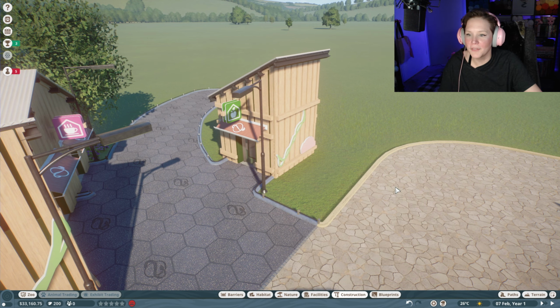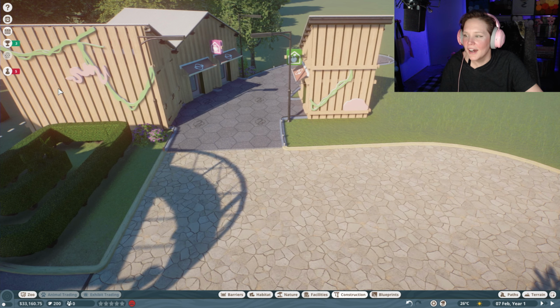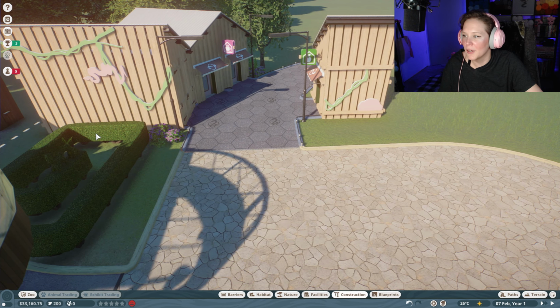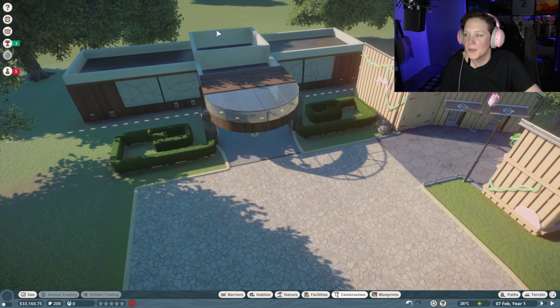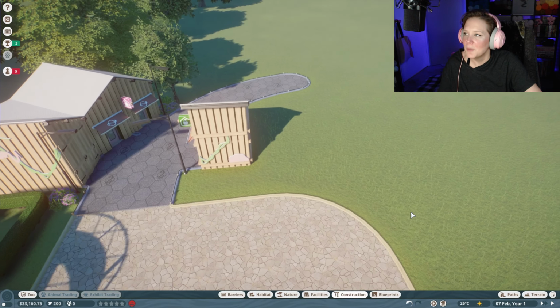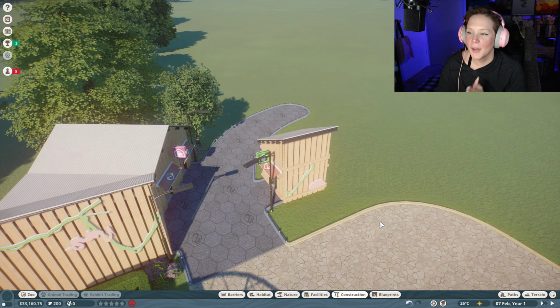I would possibly like to put a barrier up right here to kind of hide some of this, maybe some more hedges, or we might even get rid of these hedges altogether because we're going to redo the entrance later. But I don't want to spend a whole lot of money on the entrance right now. I want to get our staff comfortable, and then we're going to work on a reptile and insect house. It's going to be the very first thing that we're doing, so we can look forward to that hopefully next time.